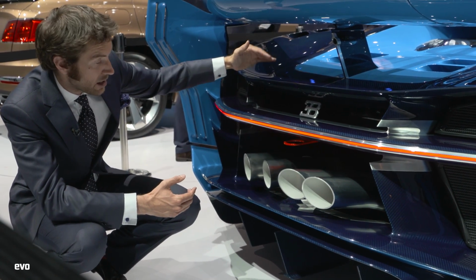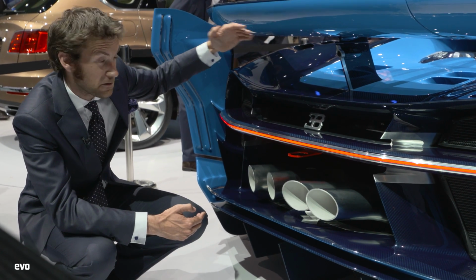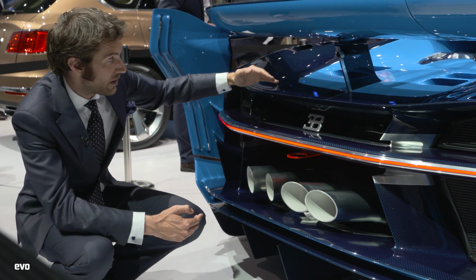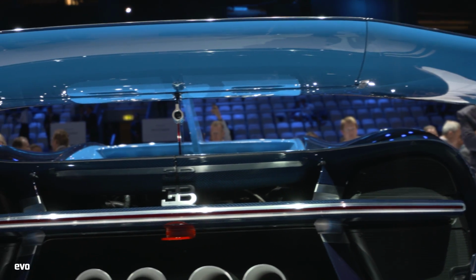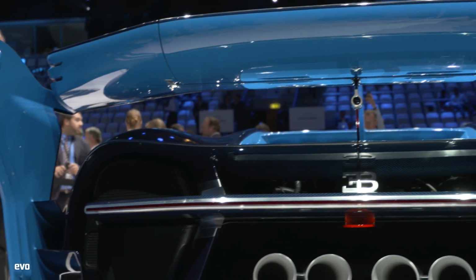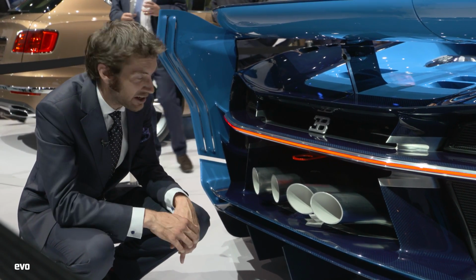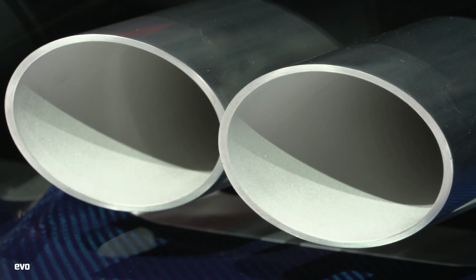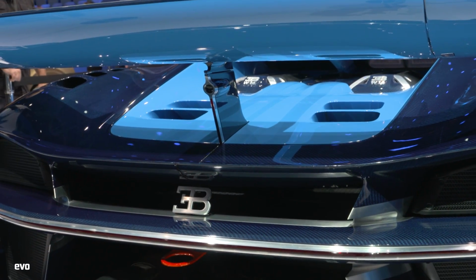So the air comes here, it helps attach to there, therefore creating downforce on the underside of the rear wing. But then also kicks up here, and that helps to drag all the air out of the engine, helping to cool it. The exhaust, by the way, titanium with powder coating on the inside, which is very, very cool. All the other metal bits you can see are aluminium, as you expect from Bugatti.